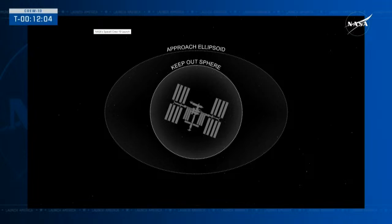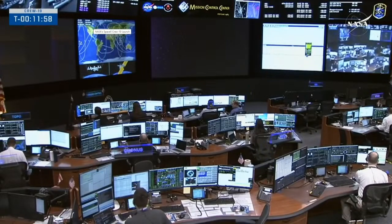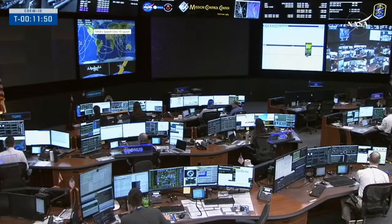Once docked, crew members in both Dragon and aboard the station will perform a series of leak checks, then work to open the spacecraft's hatch for Crew 10 to float into the station and begin their stay. We anticipate that the hatch will be opened about an hour and a half after the docking. When they enter the orbital outpost, Crew 10 will be greeted by the rest of their Expedition 72 crew and will come together for opening remarks.